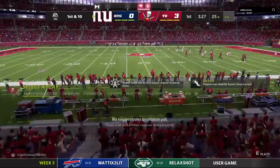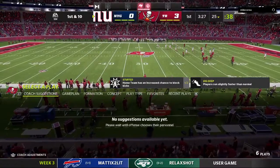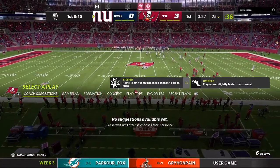And there will not be a return here. It's a touchback, and it'll come out to the 25-yard line.